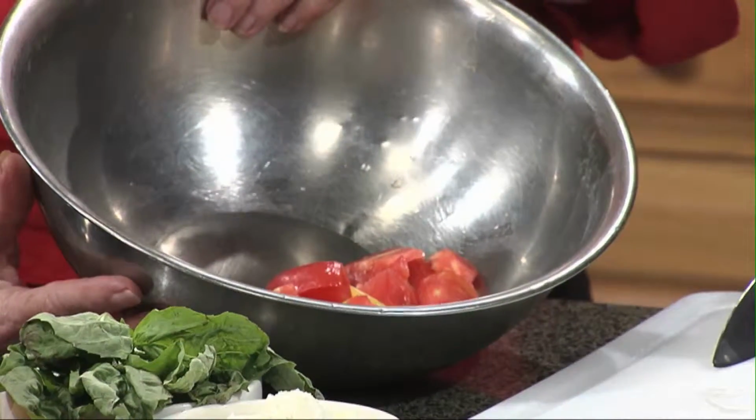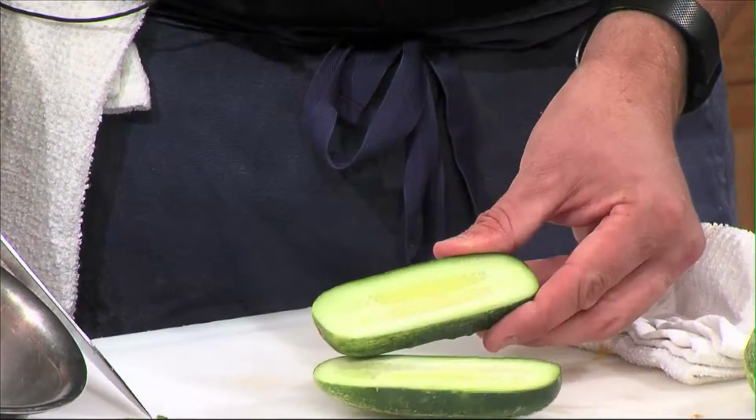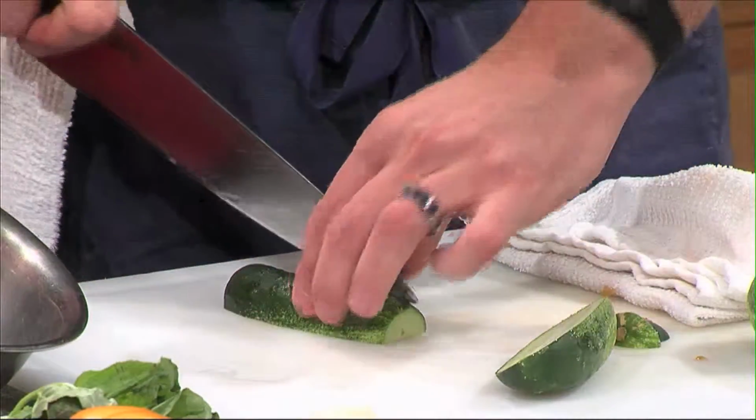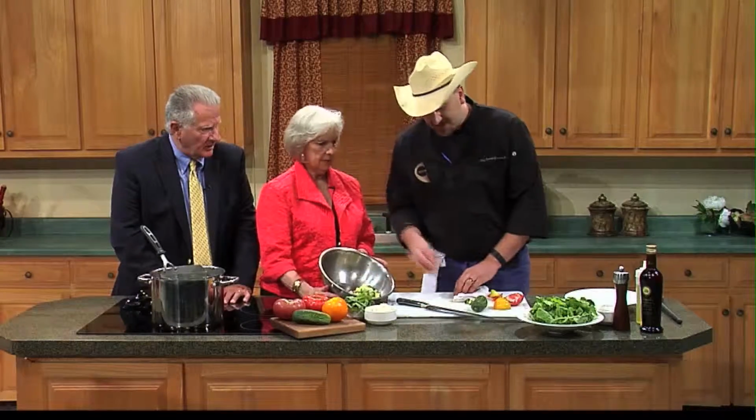I'm of the frame of mind that seeds aren't going to hurt you. A lot of people don't like them. A lot of people don't like cucumbers. They're not going to hurt you at all. We're going to leave them in there though, just for a little something a bit different. Absolutely. So you're leaving the skin on. Leaving the skin on, which is good.